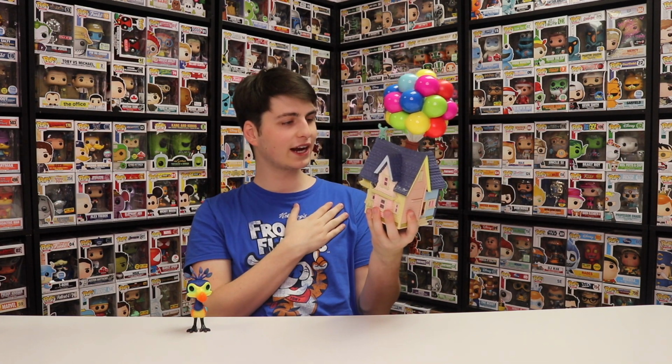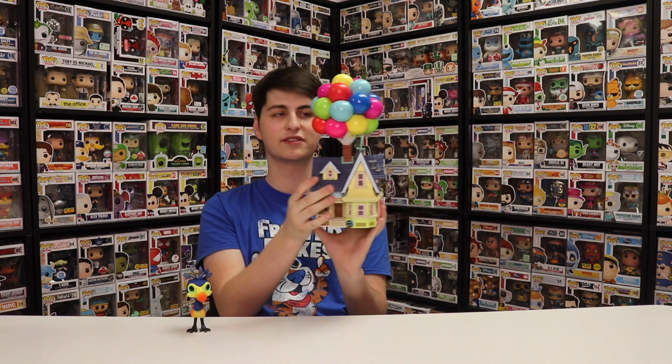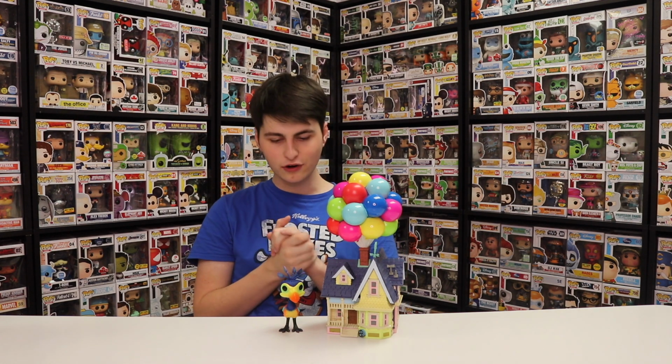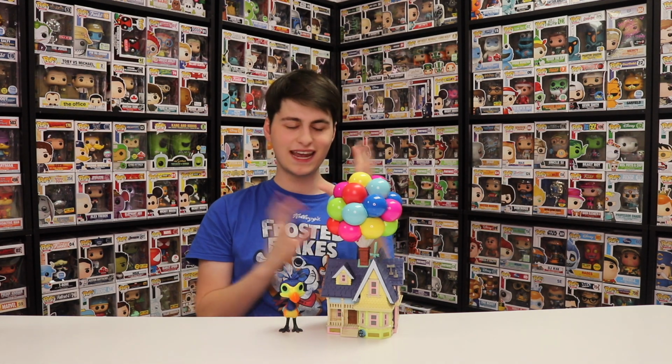Everything is painted really well, and I like this because of how bright and colorful it is. It's got to be one of my favorite things that Funko's ever made. This movie's great, guys, and I think this set together just makes it even better. The Pop Town with Kevin and the house, it's perfect.